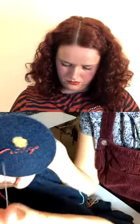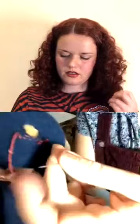And you just want to keep your rows fairly close together, going back and forth like that, and try to keep little loops at the end of each row. You see, that's a row and I can still fit my needle through it, and that gives a little bit of space when you wash it. Because the yarn is new and the jumper or whatever you're working on is old, the yarn might shrink more than the jumper, and this will stop it from shrinking and pulling in and making it ruche up.